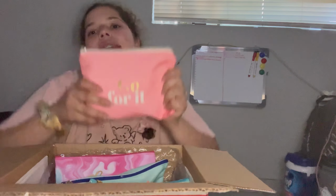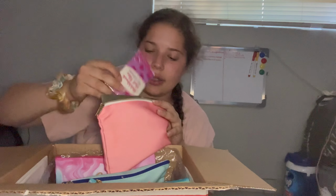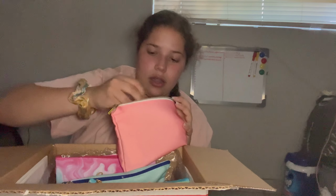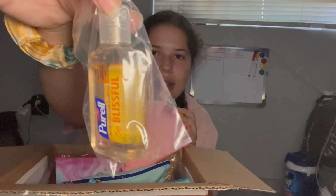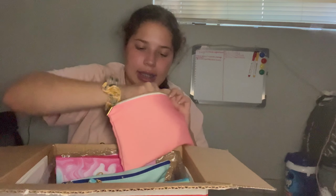Here's this one. Go for it mystery bag. Let's see what's in the go for it mystery bag. A facial mask. Oh my god, another little file to put in your purse. And then, hand sanitizer. What scent is it? Be Blissful. Nice. And then two lip glosses.